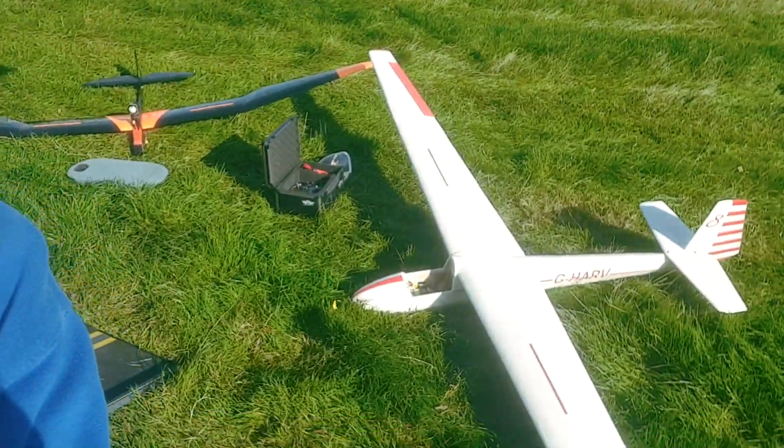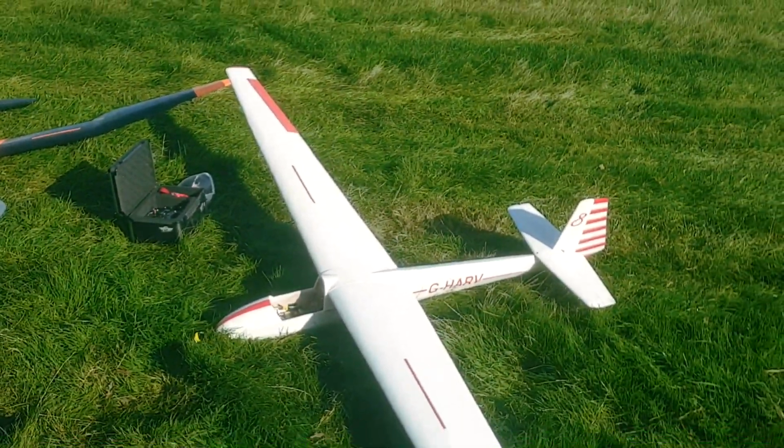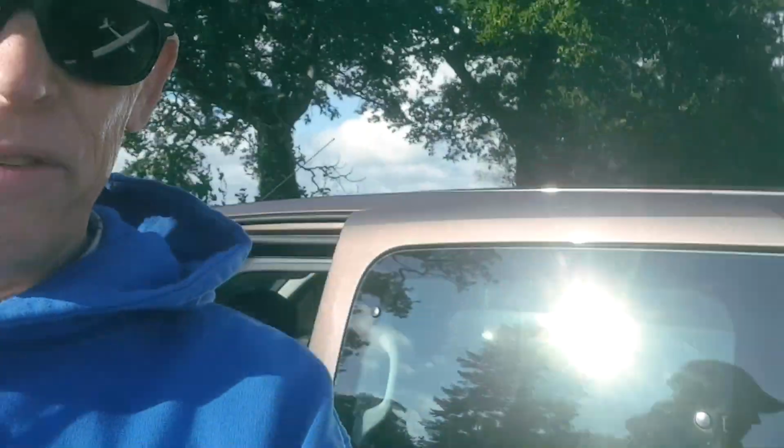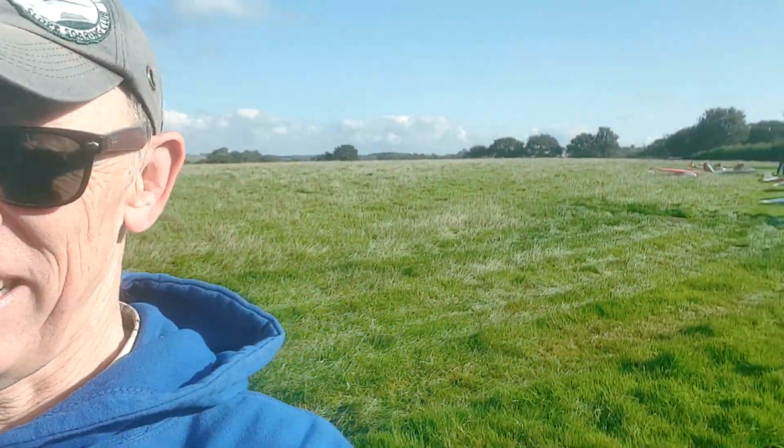I'm up at Exbourne for the aero tow day today, and here's my two models for the day, my Ka8 and my Bird of Time. Can you see that? We've got a few guys already turned up with their models, just unpacking them. Get my fat head out of the way.